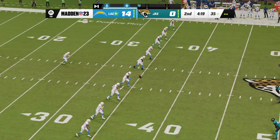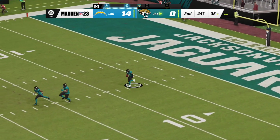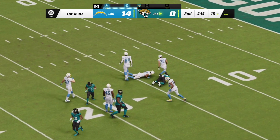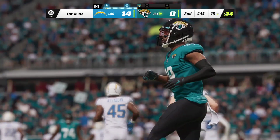Following the touchdown, Dustin Hopkins will kick it away, fielded just outside the goal line. And some good special teams coverage as they bring him down just outside of the 15. And now out come the Jags.